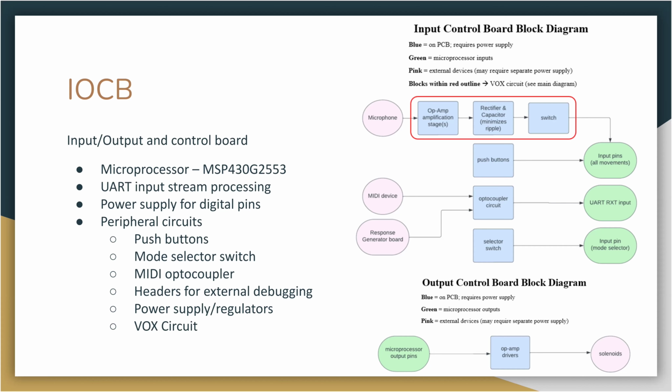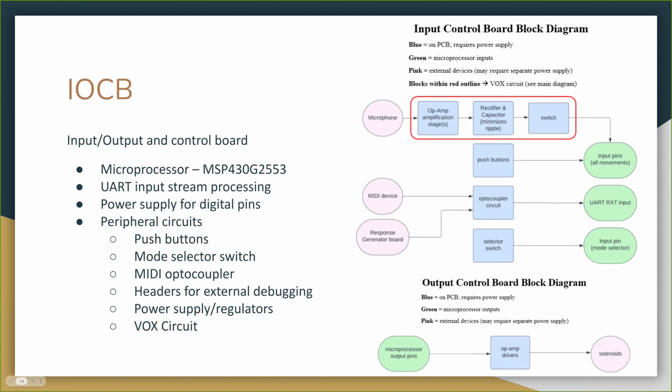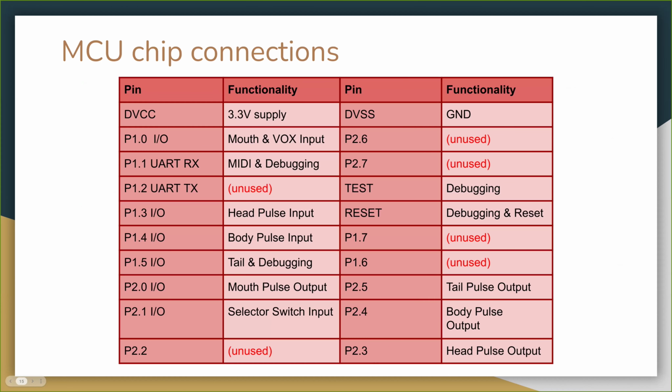The 2 block diagrams on the right show the classes of input and output more zoomed in. As you can see, there are 2 classes of input the board will accept: the parallel analog channels from the push buttons and the selector switch, as well as the UART channel. The outputs are then sent through the output pins to the op-amp drivers, as mentioned before. Here is a chart showing all the connections to the MCU. Our board uses the 20-pin version of the Texas Instruments MSP430. This allows for future redevelopment and expansion because 6 of the pins are unused.